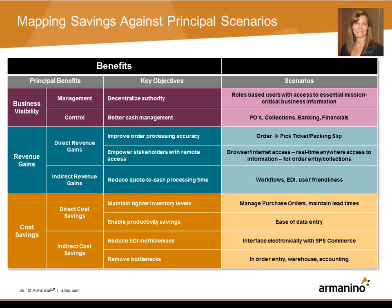If you look at the far left-hand column here, we've got the business visibility, the revenue gains, and the cost savings. And if you go to the far right, I'm just going to point out a couple of these, but this is a great slide to illustrate how you can take those down to a detailed level. So let's suppose the order to pick or packing process can be reduced. That time frame can be reduced very significantly. You're going to result in significant revenue gains because you're going to ship on time. Your customer's going to order again.